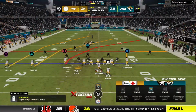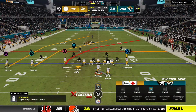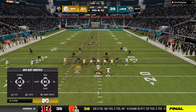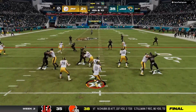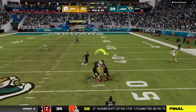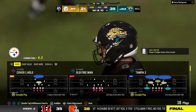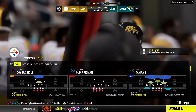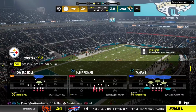4th down, 10 yards to go. As expected, they're going for it to keep the drive alive. And it's incomplete. They cannot convert, and they turn it over. They had to go for it with such little time remaining, and the Jags take over in terrific field position.